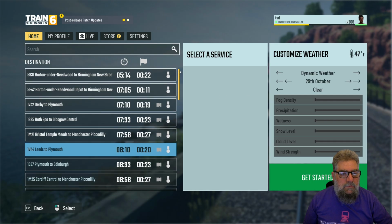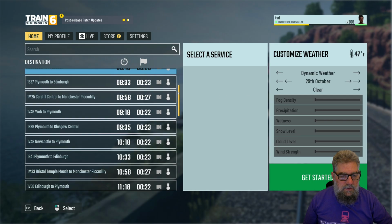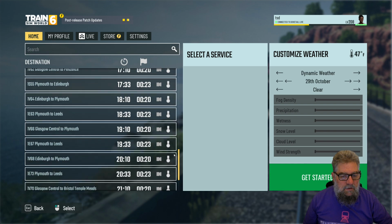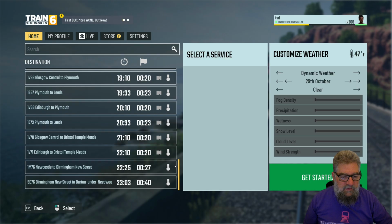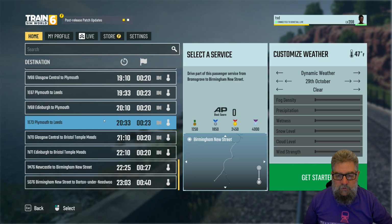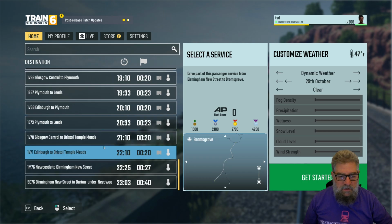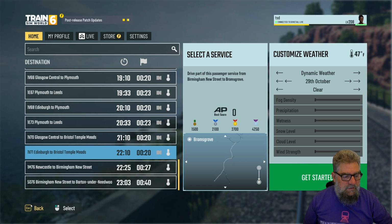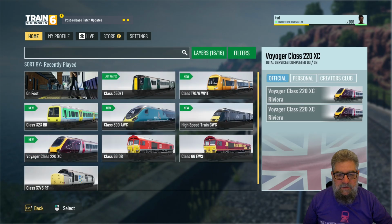And we've got, what, 1 screen and 2, 3? About 4 screens worth, so somewhere between 40 and 50 services for this one. They all look to be fairly shortish, which is not that surprising because it's not the biggest route in the world and they don't run the whole route anyway. So there you go. That is the 220 stuffed into Birmingham Cross City.